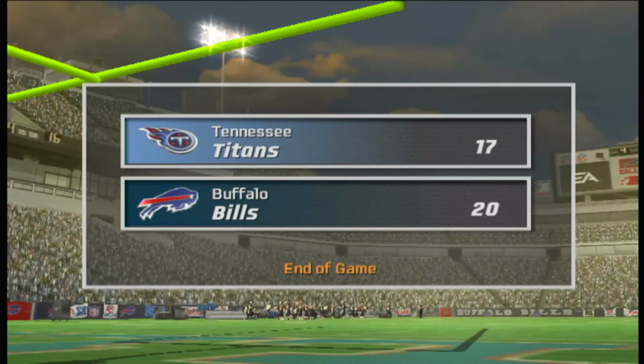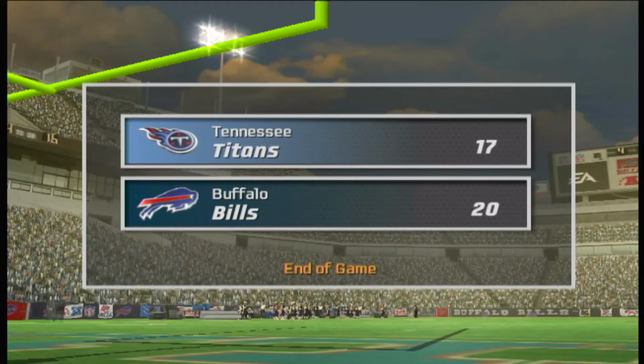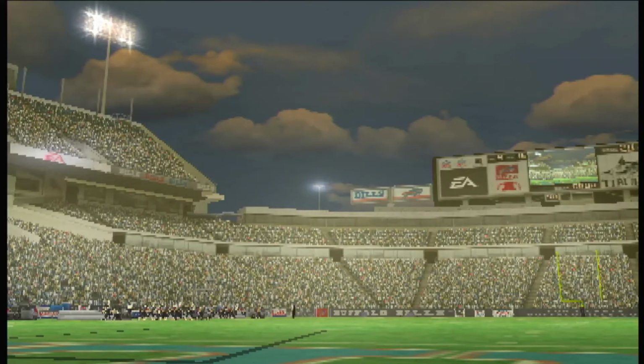This game reaches its conclusion with the final score of 20, Madison 17.